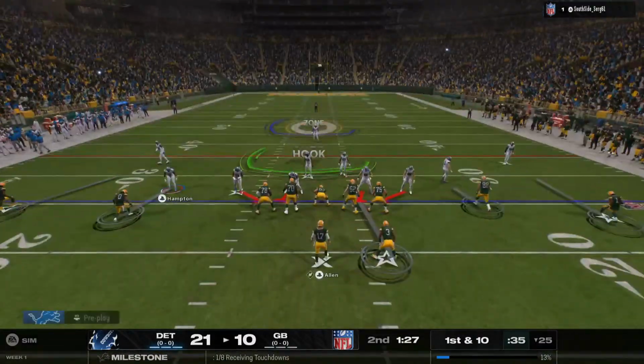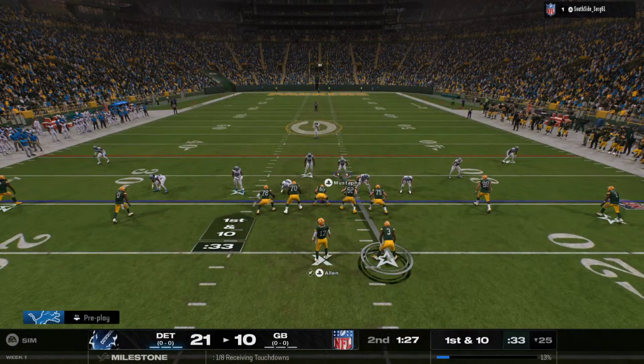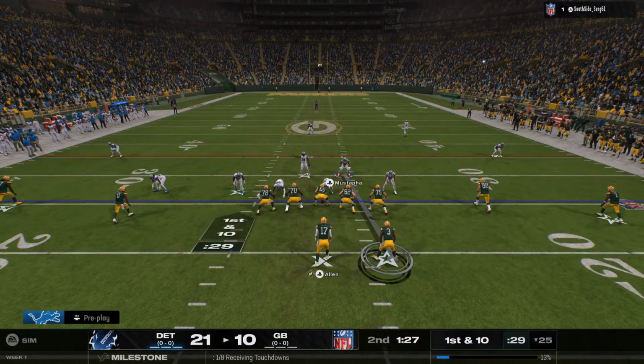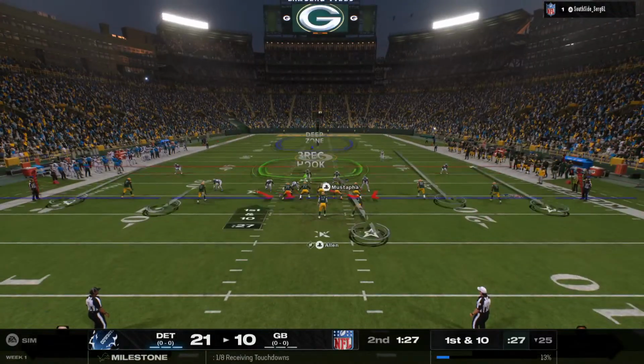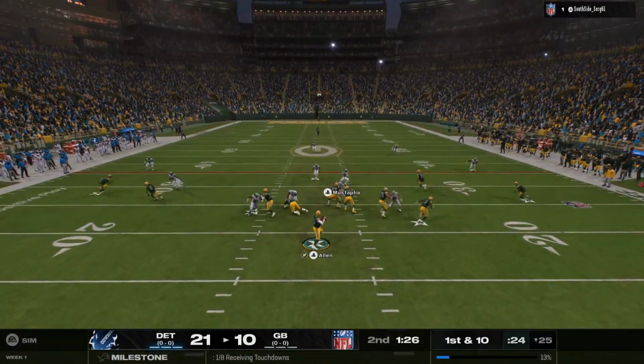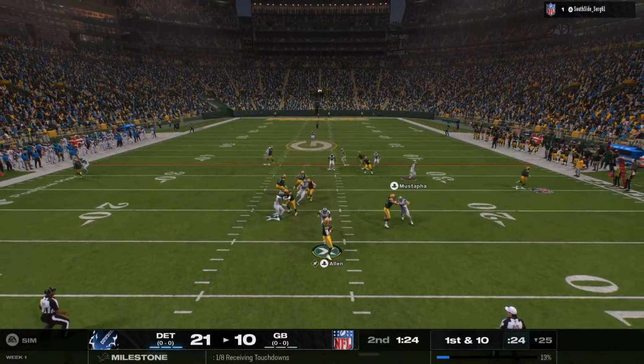About set to get this drive started. The Green Bay offense at the line. And Charles, we'll see what they can do here. Not a ton of time left, but enough certainly to get points out of this drive, and they need them right now because they're trailing. Yeah, and this is exactly why you practice a 2-minute drill.